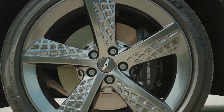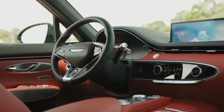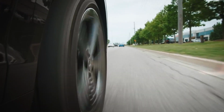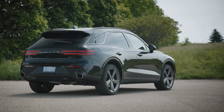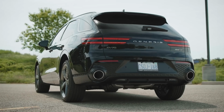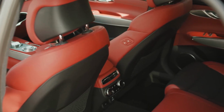Compared to other premium vehicles, the base model of the GV70 leaves very little to be desired. Genesis, especially with the GV70, is very generous with its offerings, especially when compared to the competition, which often charges several $1,000s more for similar features. This translates into a comfortable and quiet ride.